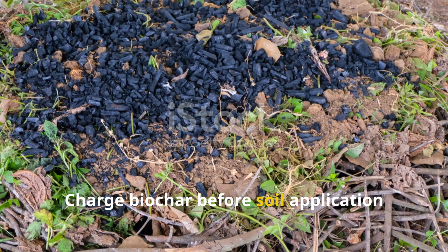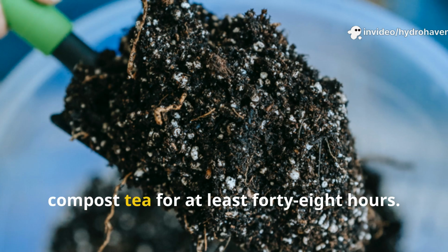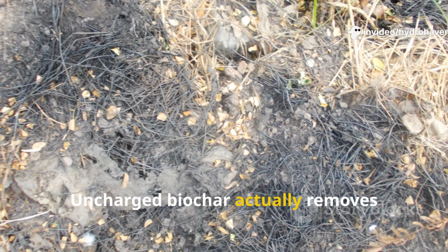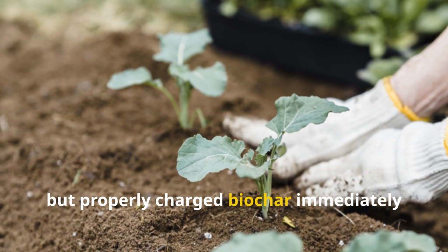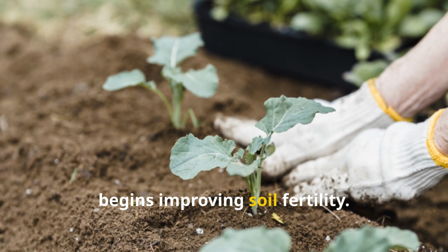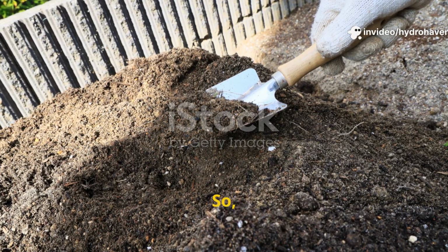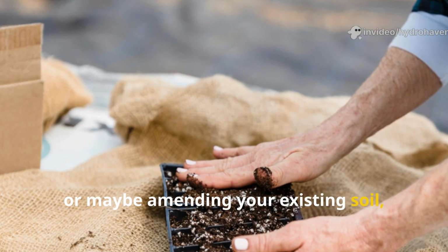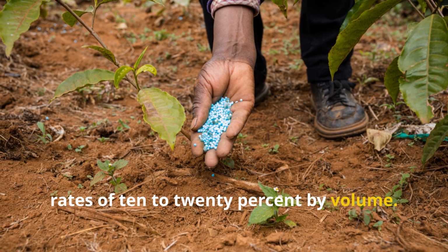Charge biochar before soil application by soaking it in liquid fertilizer or compost tea for at least 48 hours. Uncharged biochar actually removes nutrients from soil initially, but properly charged biochar immediately begins improving soil fertility. When you're establishing new garden beds or amending your existing soil, you'll want to apply charged biochar at rates of 10 to 20% by volume.